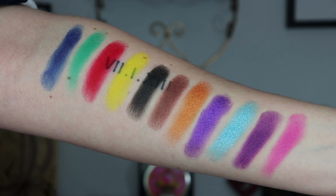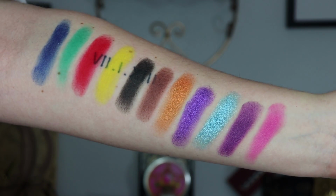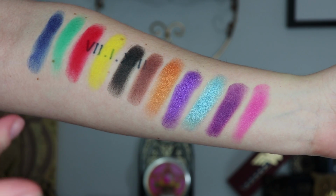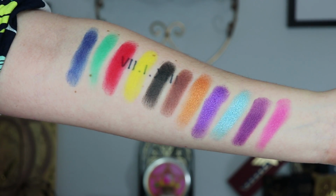All right, so let me get into some swatches. I think I'm just gonna do both arms and just show them to you guys because this is a lot of shadows to swatch. Okay, you guys, I am so impressed. These shadows are amazing. All right, so this is what I could fit on this arm, and then I've got the rest on the other arm. Oh, and I'm already getting stuff on my shirt. All right, so let's go through them real quick.